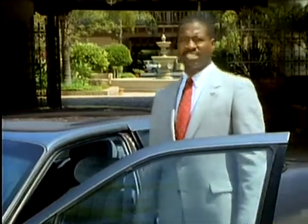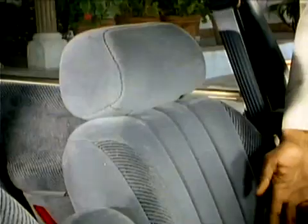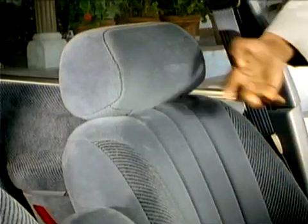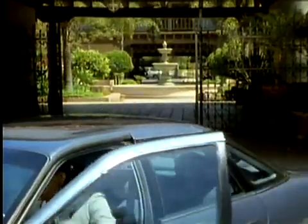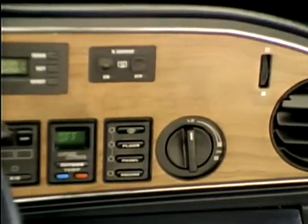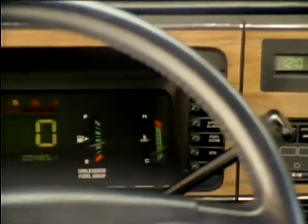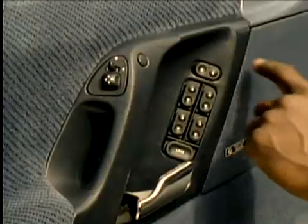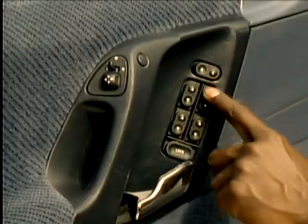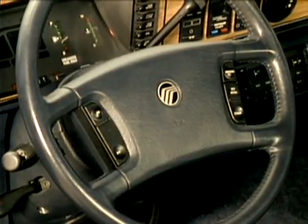Up front, Sable LS has dual reclining twin comfort lounge seats with power lumbar support. There are also 4-way adjustable headrests and individual center armrests. The swept-away design instrument panel has new colors that reduce reflection in the windshield. And you can easily see the instruments and reach the controls. That helps you keep your eyes on the road. Many of the controls are touch-coded so that you can operate them by feel alone, which is convenient for night driving.